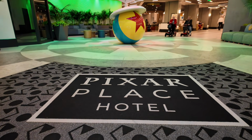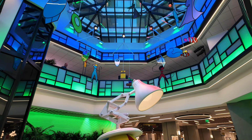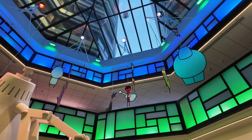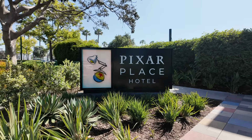The first time I walked into Pixar Place Hotel, I actually stopped in my tracks. There was the iconic Luxo Jr. Pixar lamp towering above me, colorful artwork on every wall, and it just felt like I had stepped into a giant movie storyboard. Come along as I review and show you Disneyland's newest hotel.